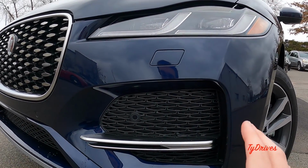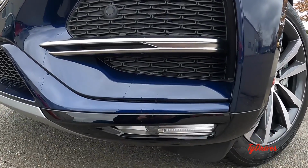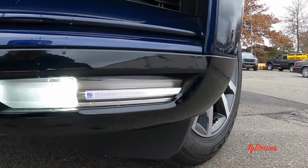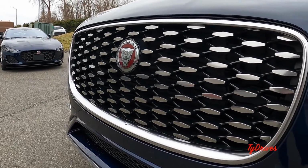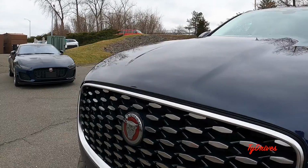But we do have parking sensors that span the front bumper as well as the rear bumper. And to round it all off, at the very bottom we have LED fog lights. Again, looks very nice, all illuminated. But yeah, very nice looking grille. You can see the details in there. We also have the Jaguar logo front and center.